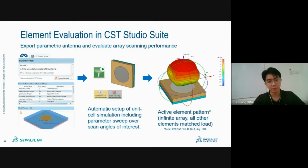with better mesh. If we are using the frequency domain of the CST Studio Suite, we are able to simulate it using antenna array tasks. So for antenna array tasks, we can simulate it by using unit cell and also full array. Everything will combine together, making it a very streamlined workflow. For unit cell simulations, we'll be looking at the active element pattern, which this post-processing template is already predefined during the Antenna Magus exporting.